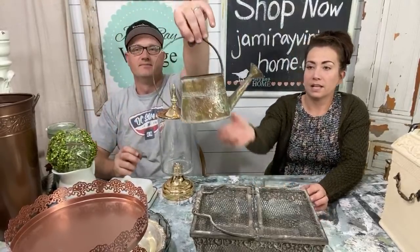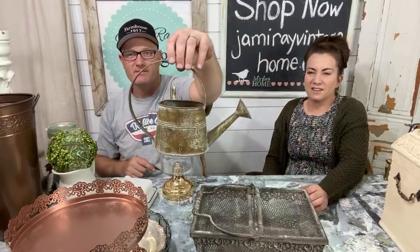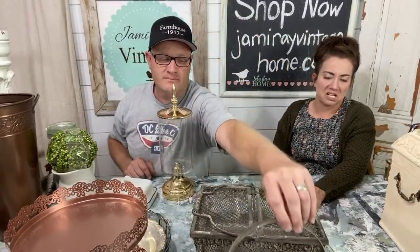So, yeah, this is cool. I really like the handle on it, how it just swoops the whole way around. It's like a $6.95 if I leave it the way it is, $9.95 if I paint it.